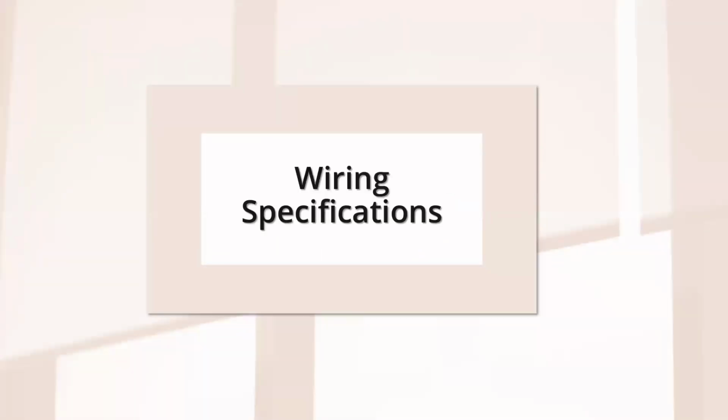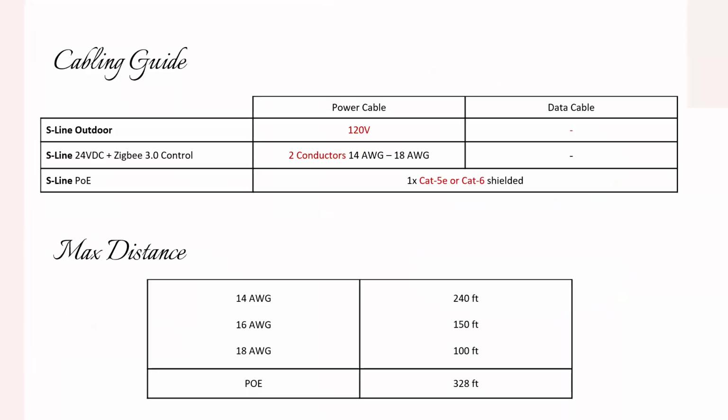Now let's look at the wiring specification of our shades. You can easily refer back to this documentation section of the Clara portal. If you have any questions, just give us a shout and we'll point you toward it. The idea here is to show you what wire is required for each solution.